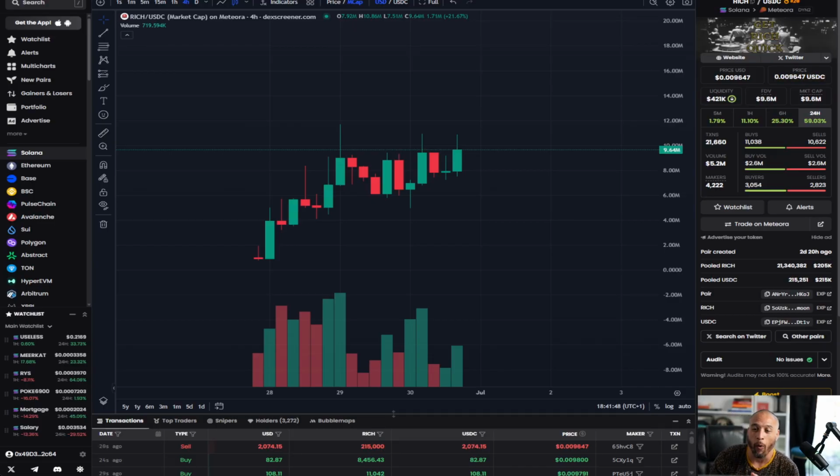$100,000 was actually made from this one coin called Rich. Now, let's talk about what made me buy Rich. Because remember, guys, success leaves clues. This particular meme coin was getting trending a lot on social media, on Twitter specifically. But where I actually found it, I found it on Dex Screener.